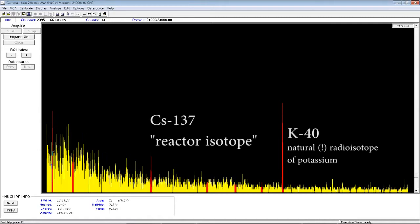In comparison to that, we have the natural potassium isotope K-40 in there, which shows up with an activity of 23 becquerel per liter. And that's about 0.7 grams of potassium within 1 liter of my urine. Quite a bit of potassium, so maybe I should cut down on eating all those bananas. But I just love them for breakfast, you know.